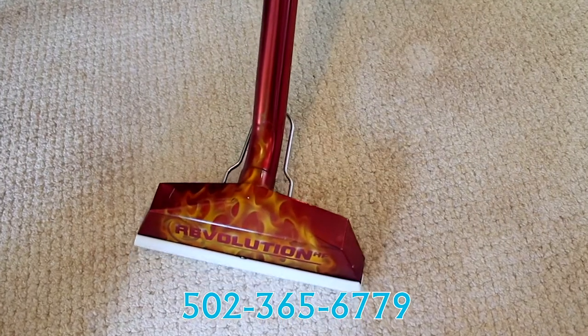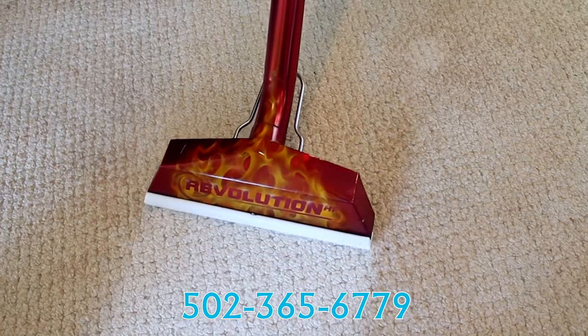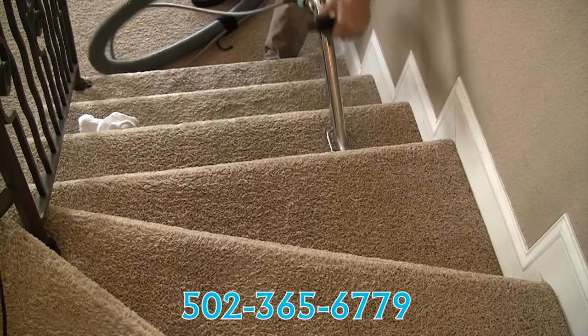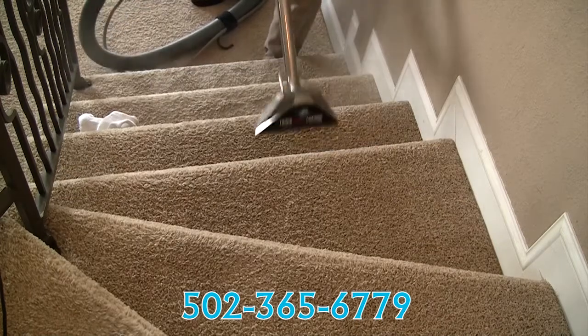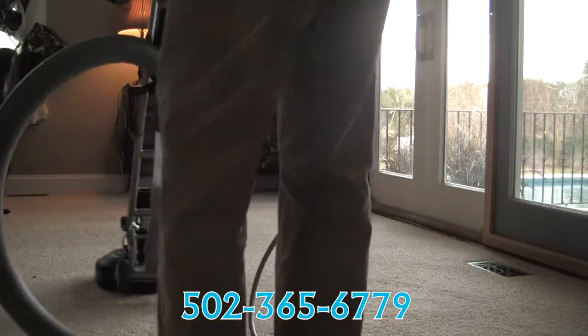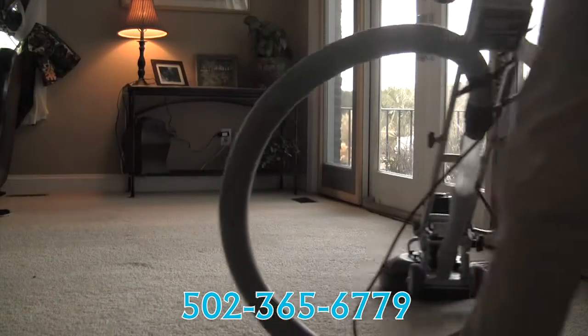Our industry-leading truck-mounted systems provide high heat and quality rinsing that simply can't be beat by portable or rental machines. Utilizing a one wet, two dry method, this helps ensure a quality cleaning and also a quick dry.